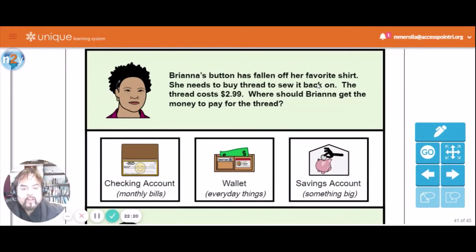Brianna's button has fallen off her favorite shirt. She needs to buy thread to sew it back on. That's cheaper than buying a new shirt. You can get thread at the Family Dollar, the Dollar General, or the Dollar Tree for like $1. You can get a needle and thread kit. The thread costs $2.99. Obviously, she's not going to the Dollar Tree. She's going to the grocery store where it's going to be more expensive. Where should Brianna get the money to pay for the thread?